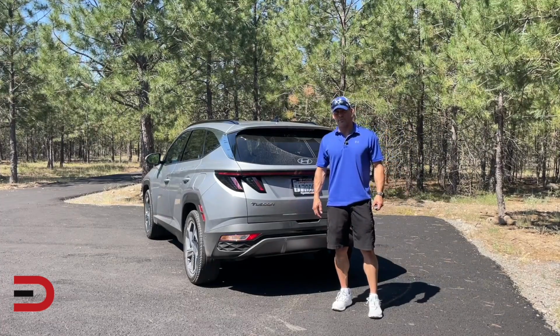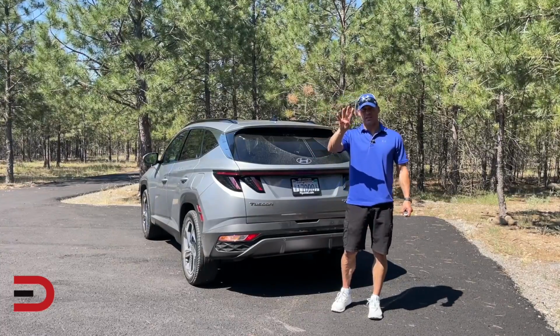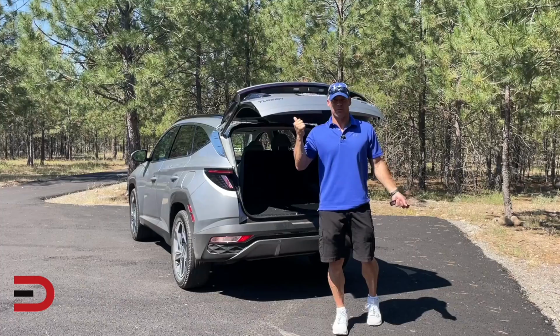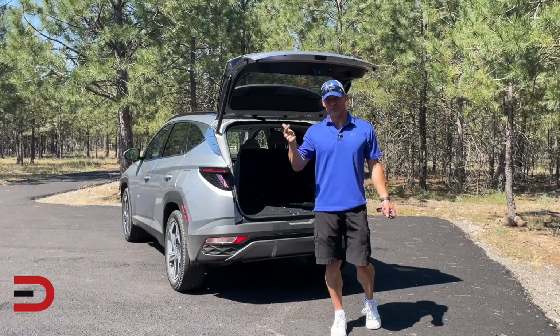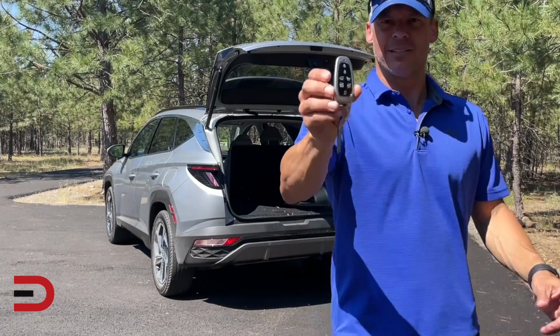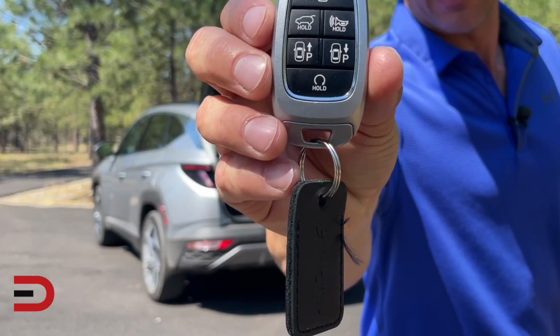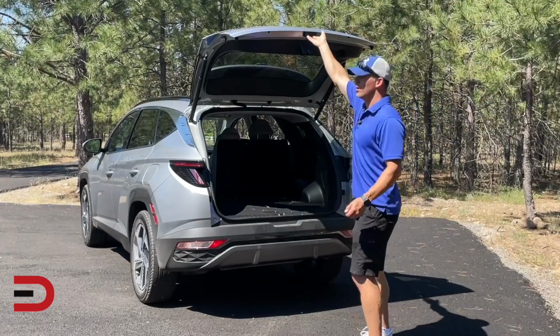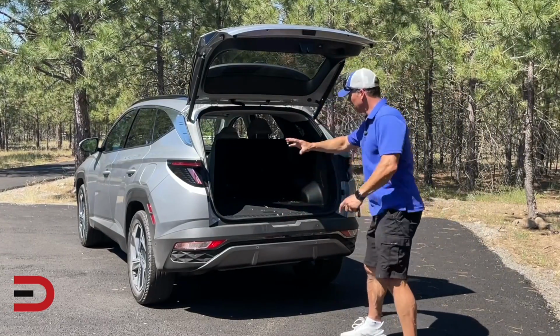All right, cargo volume time. There are 4 ways to open the liftgate. Number 1 is happening right now. I'm standing behind the vehicle and I've got the key fob with me, so it opens up automatically. Number 2, there's a push button just left of the steering wheel. Number 3 is on this fancy key fob. The 4th is just below here. When it's down below, you can press that button and it opens up.